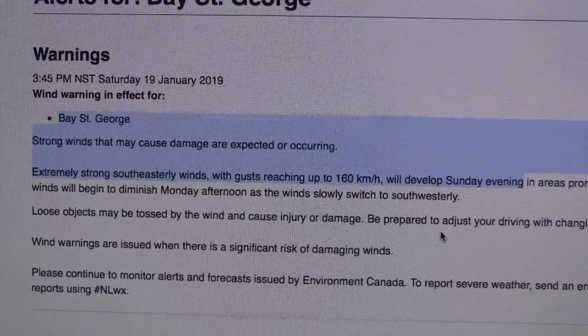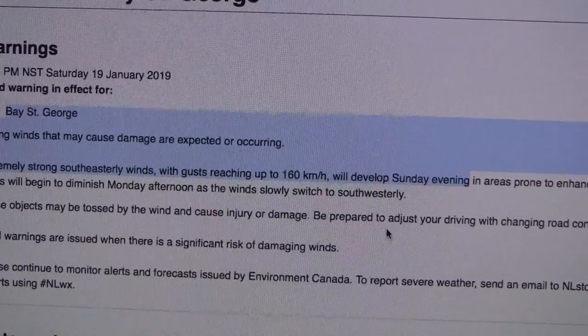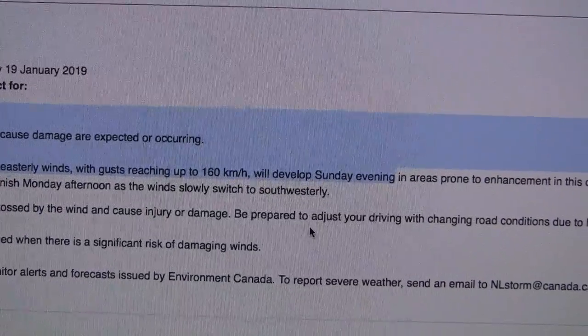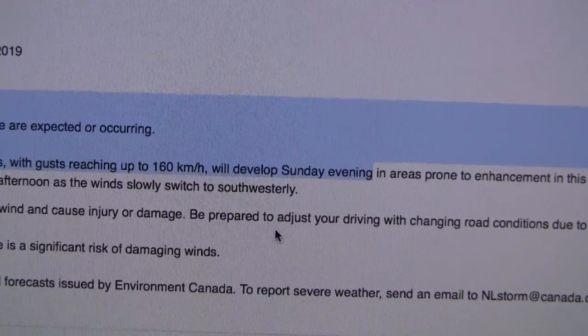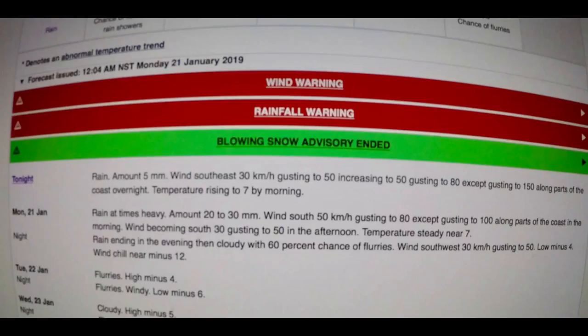Hey, St. George, strong winds that may cause damage are expected or occurring. Extremely strong southeasterly winds with gusts reaching up to 160 kilometers an hour will develop Sunday evening. 160, that's a Cat 2 hurricane. Tonight, 5 millimeters of rain with wind gusts up to 150 kilometers an hour along parts of the coast.